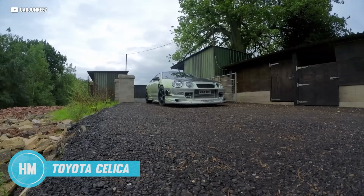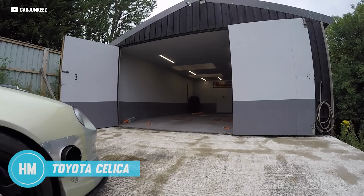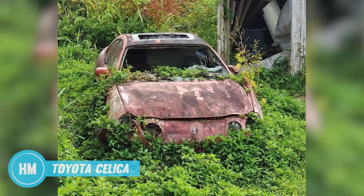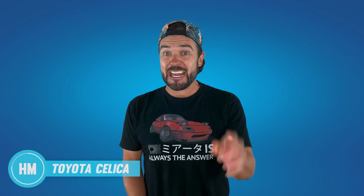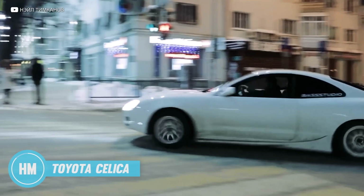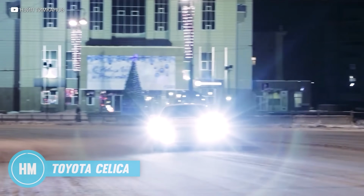So, how come it's an honorable mention? Well, truth is, these were awesome cars, and the majority of them have been completely used up. They're hard to find, and usually when you do come across one, well, it's in need of some serious love. But that being said, if you can find a decent one and aren't afraid of a little DIY challenge, a 6th or even 5th gen Celica might just be one of the best cars you'll ever own.